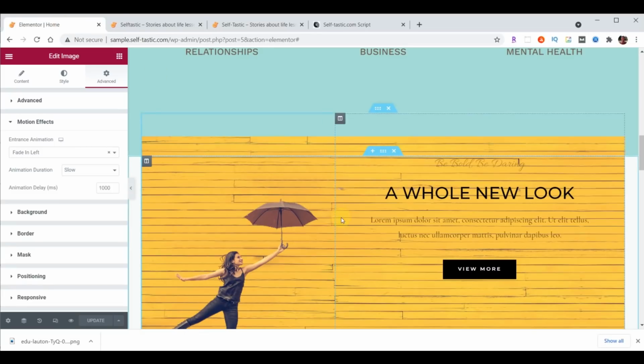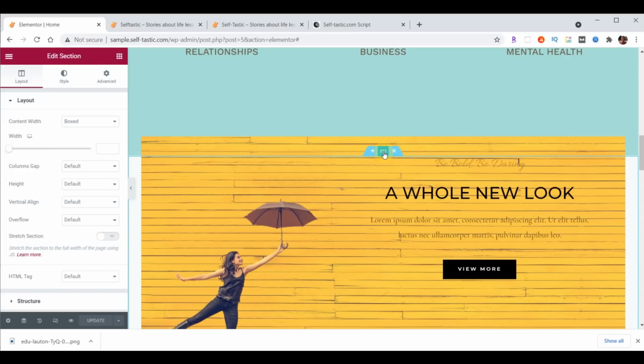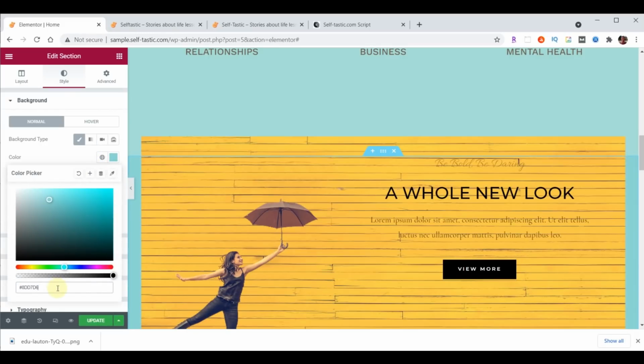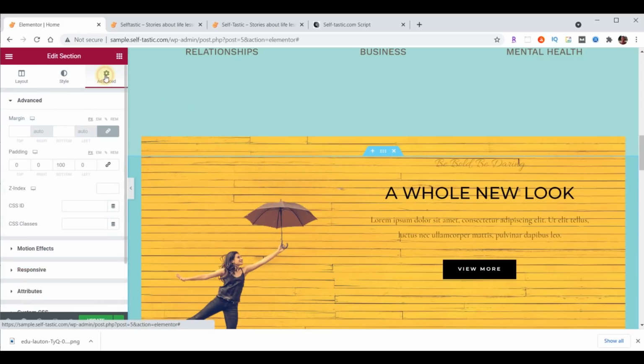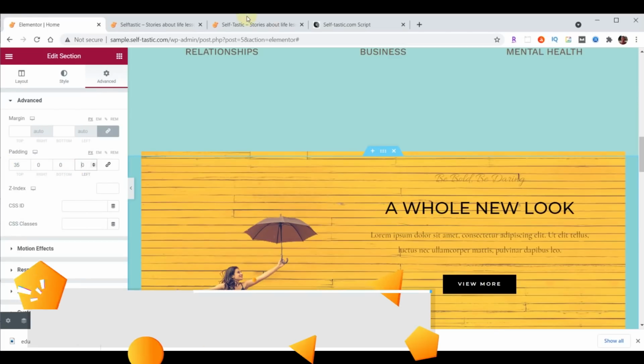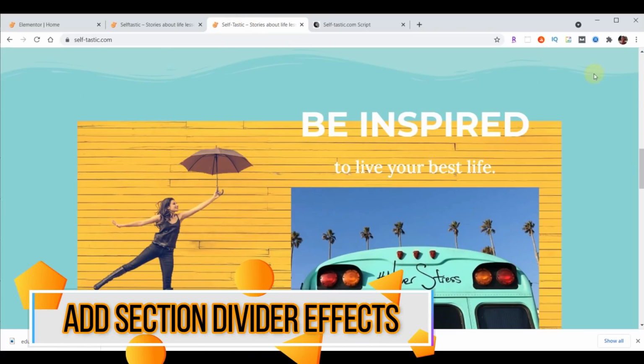Back to Elementor. We're going to choose our Section tab right here to edit the section itself. And then we're going to go to Style. And see that background's white. We're going to change it to one of the darker cyan looking colors. And now we're going to go to Advanced and change this from 0 to 35 and change that 100 to 0. And, you see this little wave brush thing going on right here?